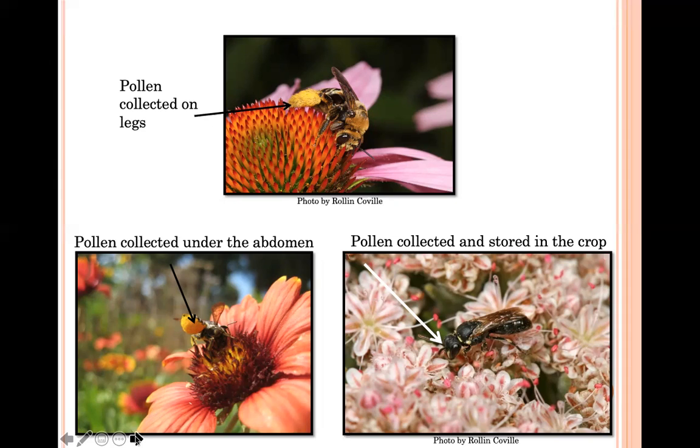And then lastly, the bee on the bottom left, that one doesn't have hairy legs, but it has a hairy belly. So underneath the abdomen, it has a whole bunch of hairs, and that's where she collects her pollen. So she'll kind of bump her butt up and down on the flower, and then the pollen sticks to it under there. All right, let's see if there's some questions.